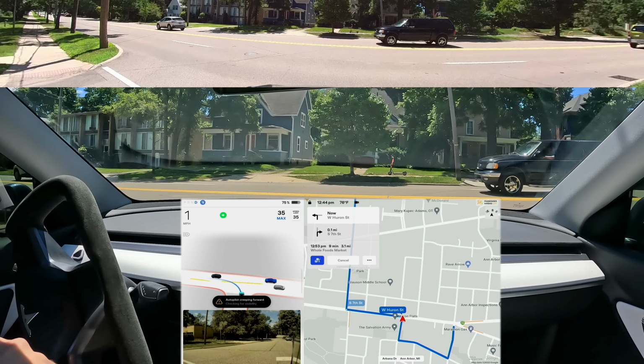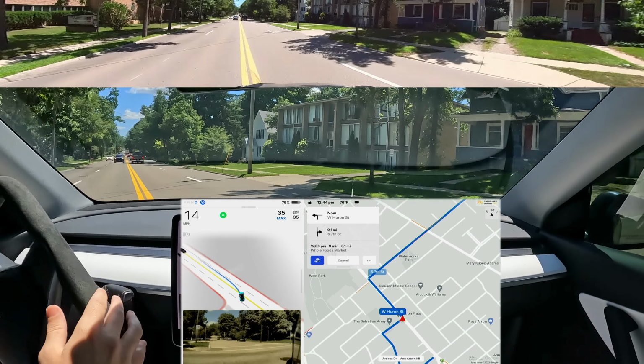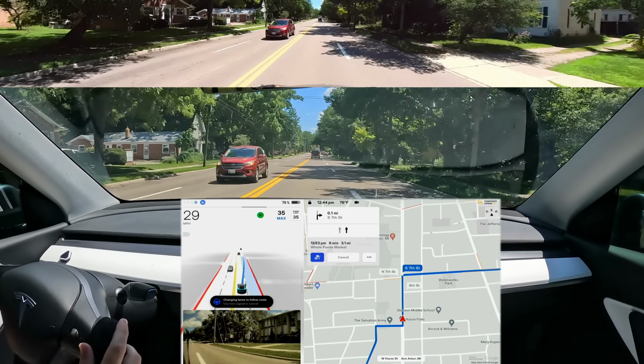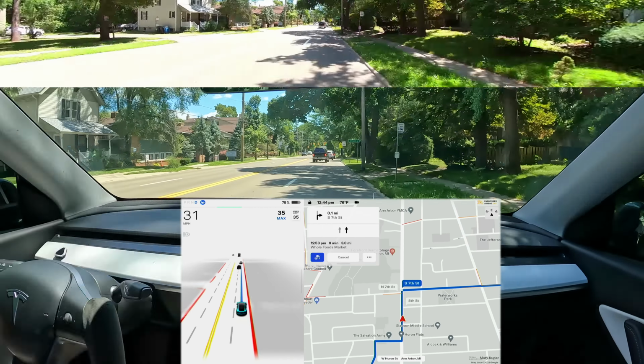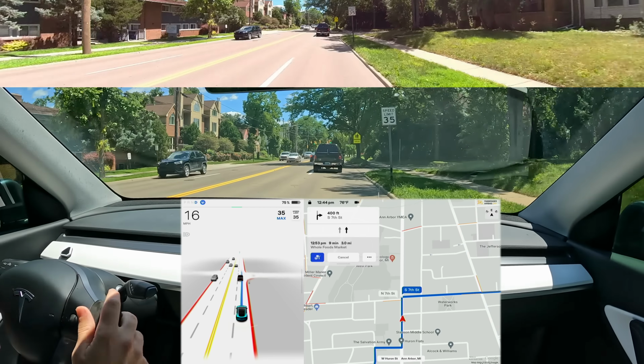So, unprotected left here. If we go fast, we can go. And we do make it. Wow, that was a really nice one. I had to do nothing there. The car did that all on its own. I did not touch anything. Those unprotected lefts are usually extremely difficult for the car. You could see there that we had a gap, and the car did a great job choosing that gap.